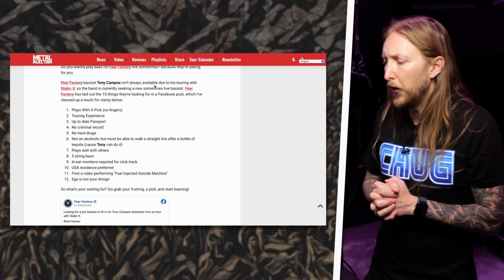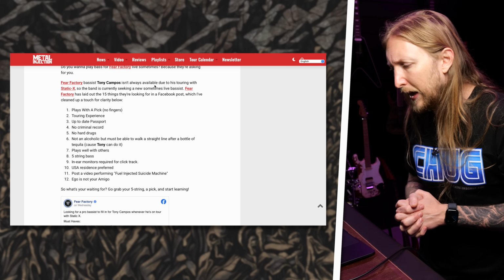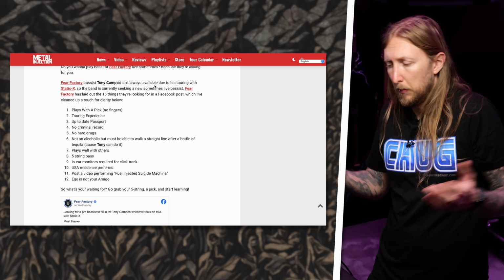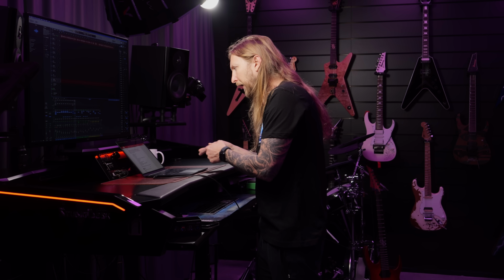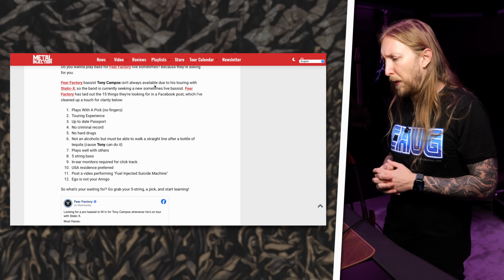7, plays well with others. Okay, I guess playing well with the rest of the band. 8, 5-string bass. Okay, I don't know why that's needed. I mean, you can have a 4-string bass and tune it down if it's, you know, drop A or whatever. 9, in-ear monitors required for click track. Does that mean the bass player has to get his own in-ear monitoring and bring it? So many questions. 10, USA residents preferred.